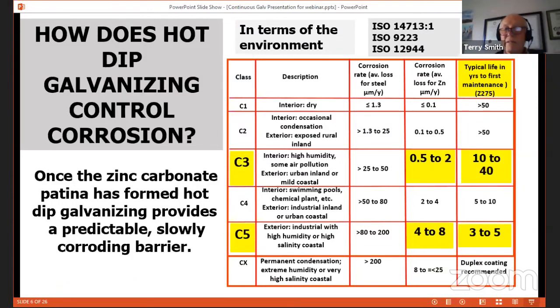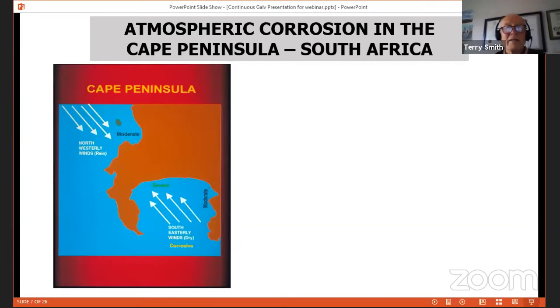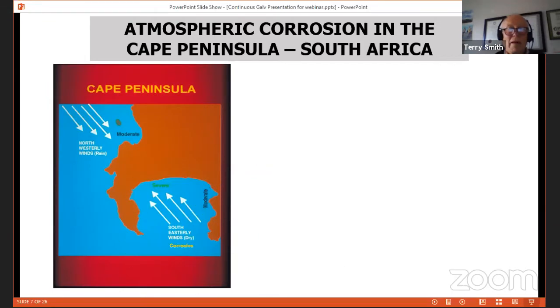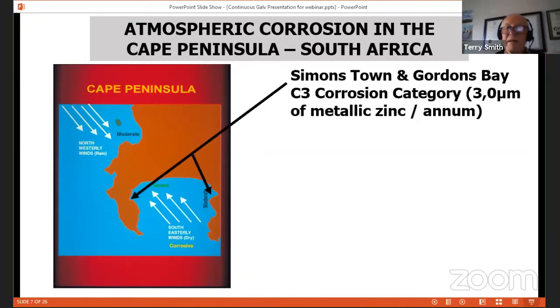The C5 environment, corrosion rate is about 4 to 8 microns a year, and a Z275 sheeting would last about 3 to 5 years. Here we look at an example of that, atmospheric corrosion in Cape Peninsula, South Africa. You're looking at the map here. If you look at the southeasterly winds, which blow in over high wave action and over flatlands of Mitchell's Plain, very corrosive conditions up to about 8.5 microns per year, and up to 3.5 kilometers away from the high water mark. Here we have two sites, which is Simonstown and Gordons Bay, and you can see purely by the landforms, the corrosion rate is a lot less as a C3 atmosphere.